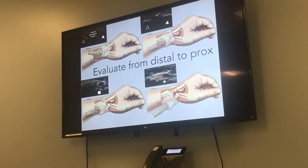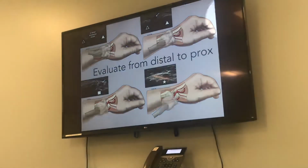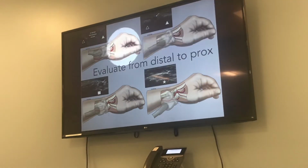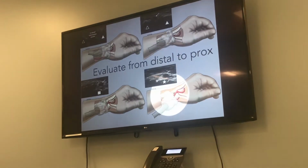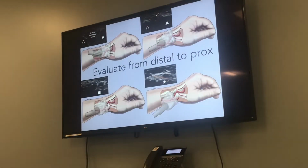And this is essentially what we do downstairs. So we do an ultrasound essentially from the interosseous muscles between the thumb and the index finger, and then we kind of work our way down. So we start somewhere there, and then we work our way up to the wrist until we get to somewhere around there, where we're puncturing over the trapezium or the scaphoid. And that's normally the site for us to puncture.